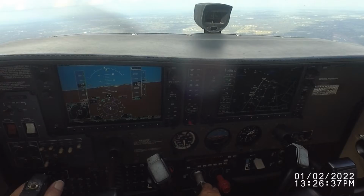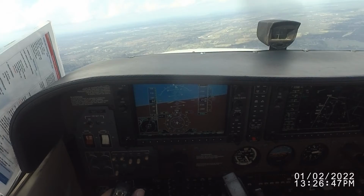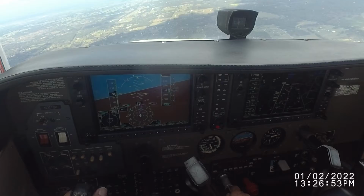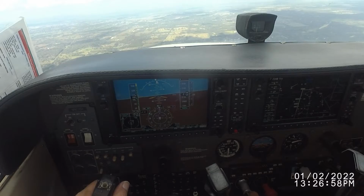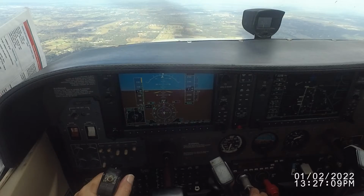We're going to get turn anticipation here. You'll get some turn anticipation on the approach, and what you'll see is it'll give you a countdown. It'll say turn in 8, 7, 6, 5, and then it'll say turn now, and then you go ahead and turn at standard rate. If done properly, and the winds can throw it off a little bit, you should be right on course. You may have to do a little course correction here or there.